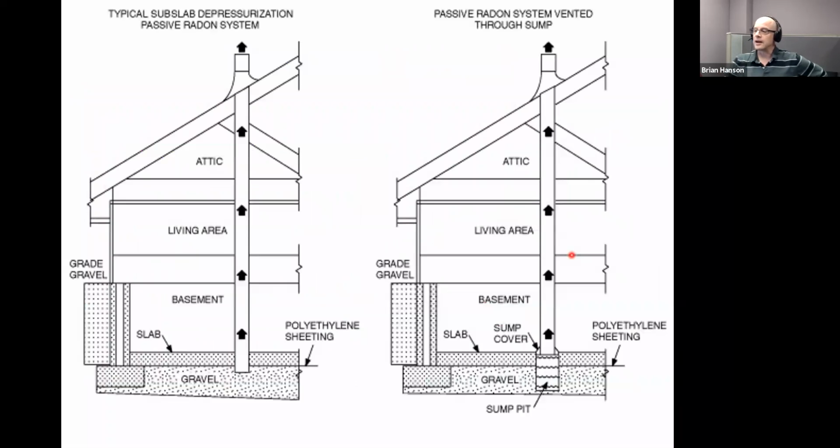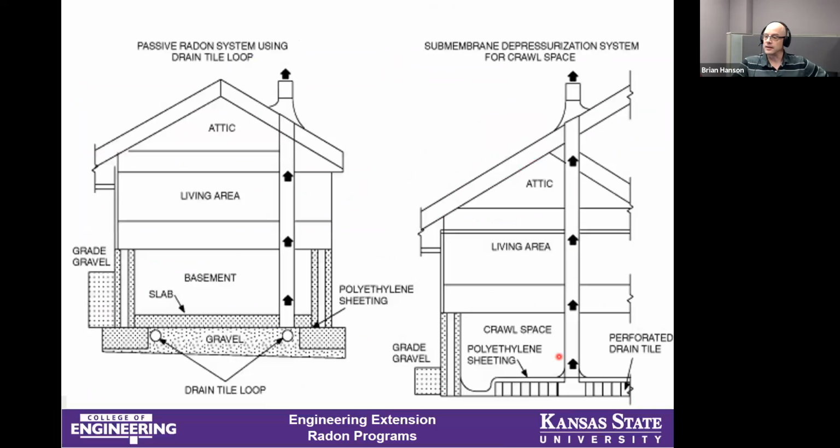We can address this type of system to pretty much any foundation type. We can connect directly to the gravel bed beneath the slab. We can sometimes connect into drainage systems such as sump systems. If we have drain tile, we can often tie directly into the drain tile for the ventilation stack. If we're dealing with a house on a crawl space, we can install a vapor barrier and then put the vacuum and the ventilation stack and some perforated pipe beneath that vapor barrier. So any foundation style of home can be addressed during build with a passive system.